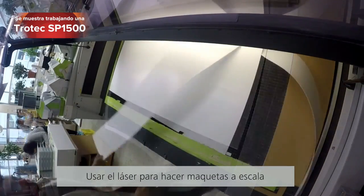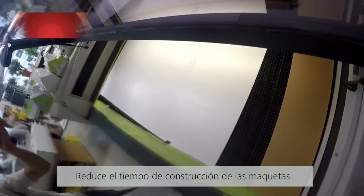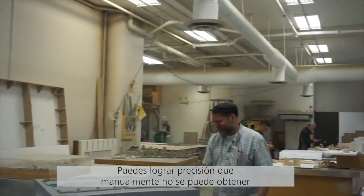Using lasers to make scale models cuts down on actual time building the scale models. You can get precision that doing it by hand you just wouldn't be able to get.